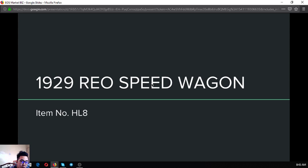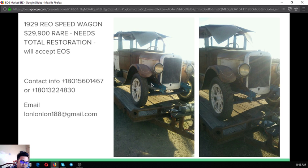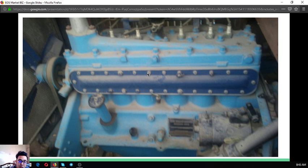The next one is a 1929 Rio Speedwagon. The item number for this is HL8. Okay, here's the item. This is very rare, so it costs $29,900, but it needs total restoration, so the owner prefers EOS for this. It comes with its engine intact.